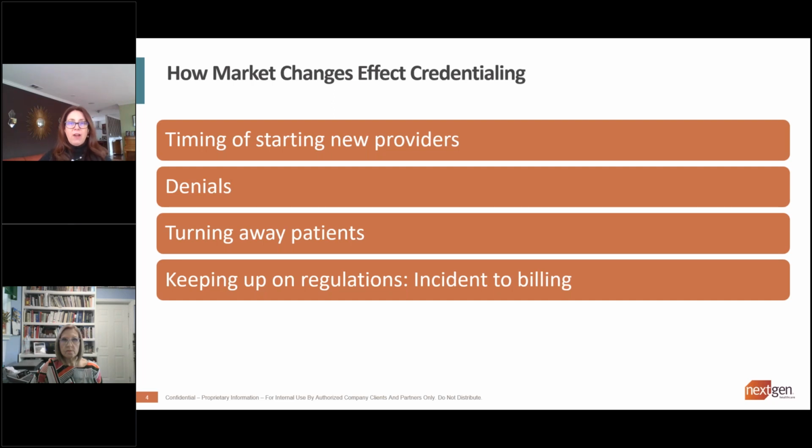Payers are requesting medical records for a myriad of reasons in today's market. And they'll be able to catch that you are not following incident to guidelines very quickly. And this is a hot button issue that they're looking at.